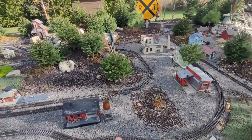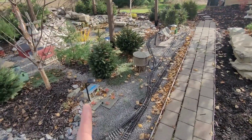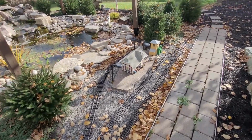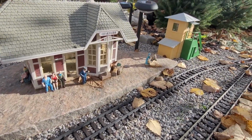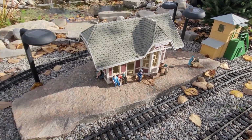We're going to take all of our buildings in, we're going to take all of our figures in, the lights, all the small little breakable things that, if heavy snow gets on or if the heavy winds blow from the winter, we might lose some accessories and all that stuff. So we're going to go ahead and put all those away.